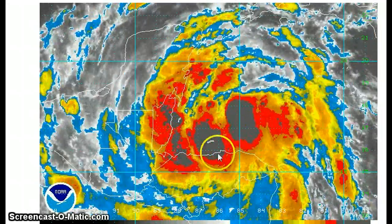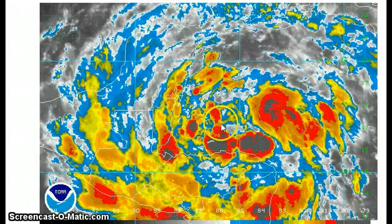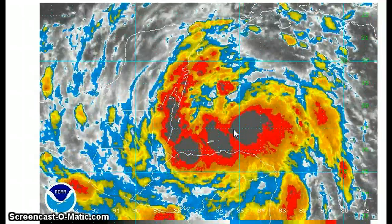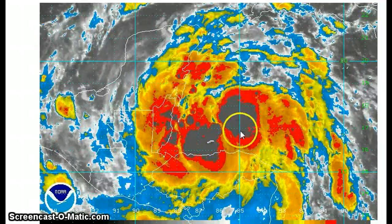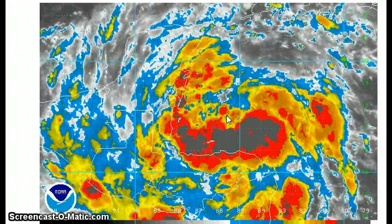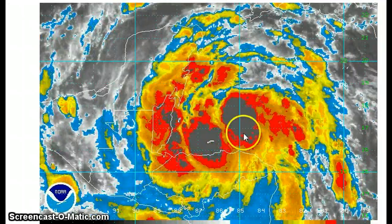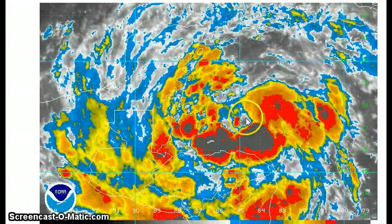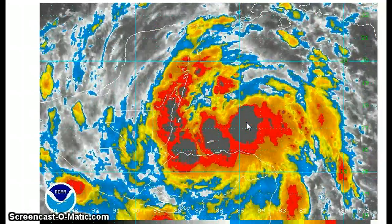Looking at the satellite, the center of circulation is located right in between these two big areas of thunderstorm complexes here. You've seen this morning this system starting to consolidate finally, and we'll see if we can get these thunderstorms to really maintain their area around the center of circulation. We've seen a little bit of northerly wind shear overnight, and that's pressed these thunderstorms to the south of the center of circulation, but in the last few frames here, you're starting to see it really consolidate, and this could mean some strengthening today.